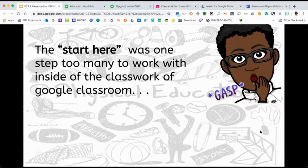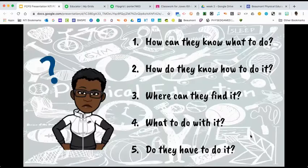As week 2 was going on, I decided to sit back and do a little bit more reflection. I thought to myself, how can the kids know what they need to do? How do the kids know how to do it? Where can they find it once they figure out what they're supposed to do? What do they do with it once they've done it? And the all-time question is, do I have to do it? They needed to know whether it was an assignment that I was actually grading or not.